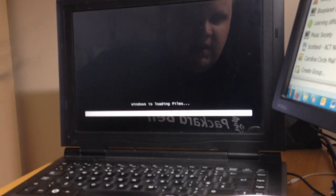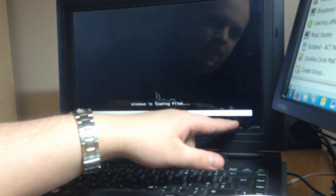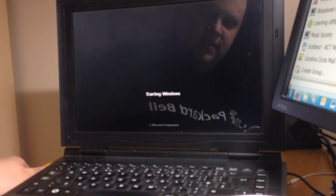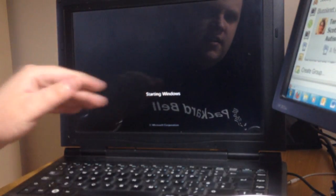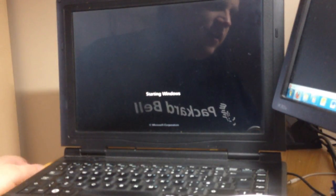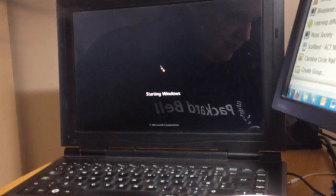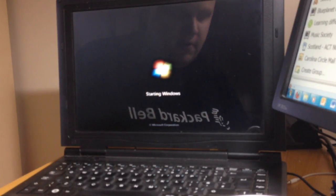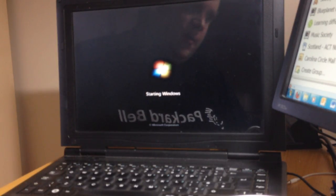Okay, now what's going to happen here? You think it's all loaded fully, but the progress bar is going to go somewhere back to the beginning. Oh, no, it isn't. Not on this one. And then you'll see the very, very fancy Windows 7 startup screen. Obviously, it will take longer on here because it's booting from the CD. When you're booting from the hard drive, Windows 7 will start up a lot quicker.